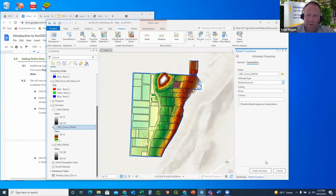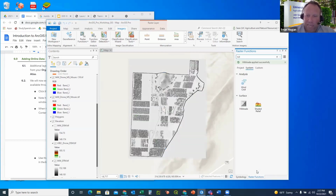Anytime you put in sets, you always have to look down to the right hand corner and click either create, run, whatever the case is. In this case, create new layer. And look, voila, we have a neat hill shade, and it's quick.